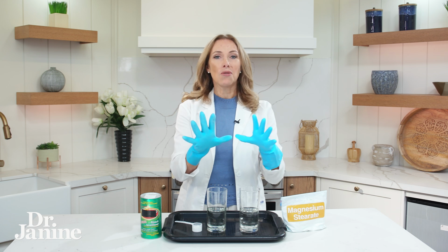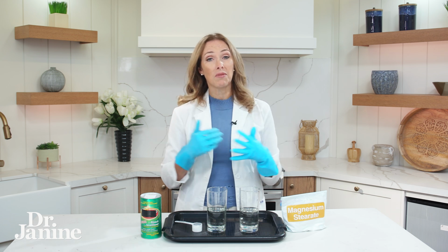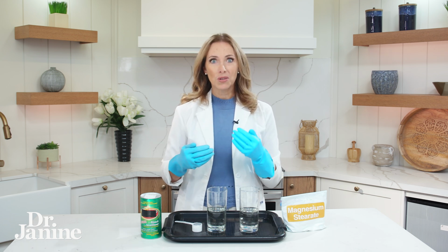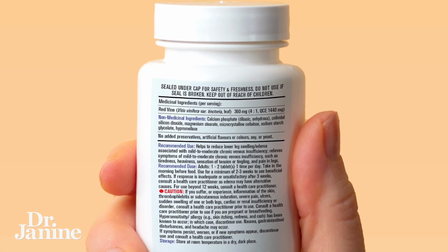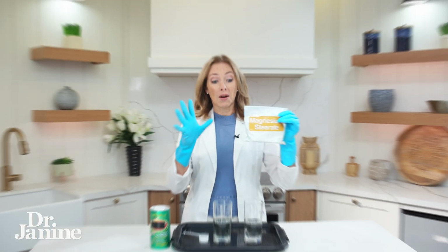And I know, if you didn't know, you didn't know. But when you learn this type of information, then you start to do your due diligence, really paying attention to your vitamin labels and all the supplements that you're taking to make sure that it doesn't contain magnesium stearate.